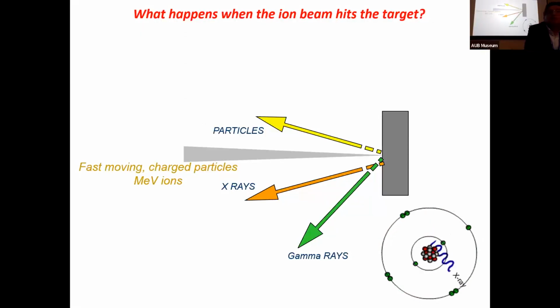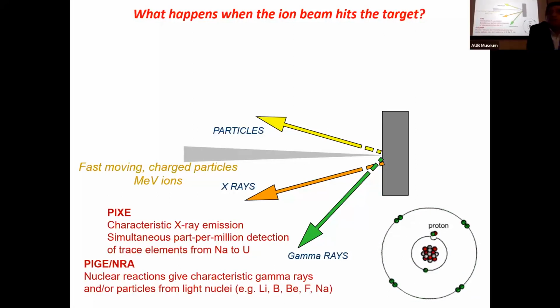So what happens when fast-moving ions interact with the target, in a similar way to electrons or primary X-rays? It is at the atomic level, but it can also be at the nuclear level. The most important technique that we will focus on is PIXE, proton-induced X-ray emission. We can have the elemental composition of most of the elements composing the target, from sodium to uranium. Below sodium, we can use its sister technique called PIGE, proton-induced gamma-ray emission, but instead of exciting the atom, we excite the nucleus. In the same way, we get characteristic gamma rays, so we can have access also to elements lighter than sodium.